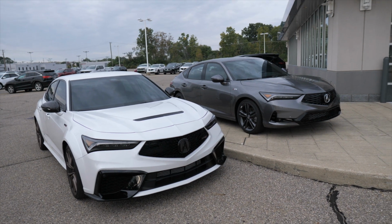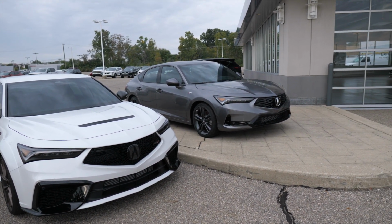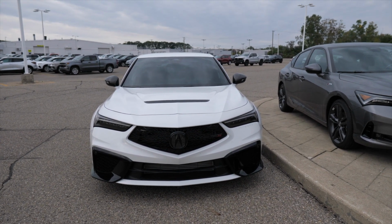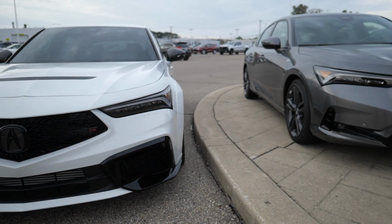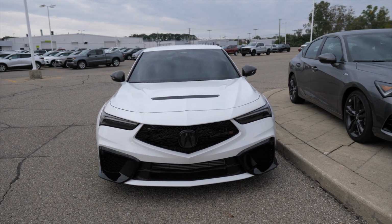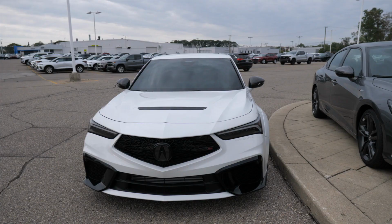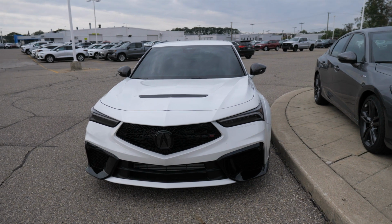I didn't test it out, but that's the route I would have gone had I chosen to modify it. Last but not least is the power difference. This is the obvious thing, but we know the power is greatly different in these two cars, and the characteristics are pretty different too. You just get the revs higher. The Type S revs to 7,000 RPM, and the A-Spec revs to 6,500 RPM. I personally enjoy revving out more, so the extra 500 RPMs was better for me.